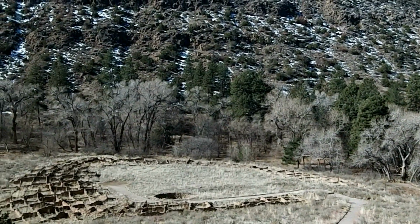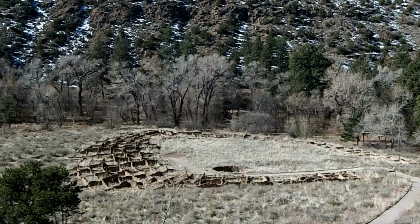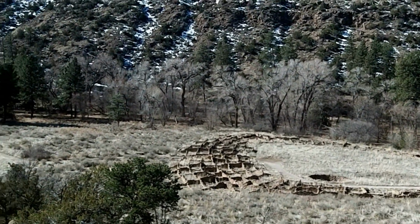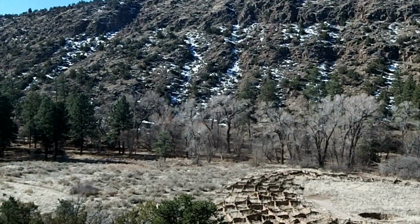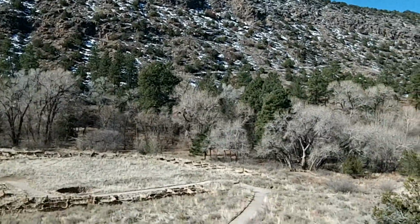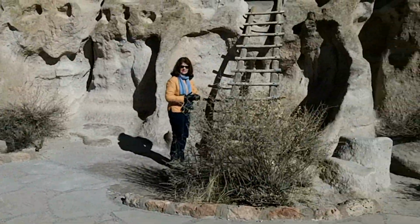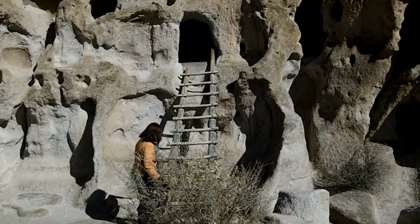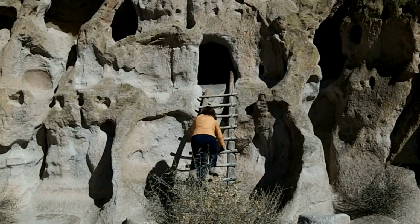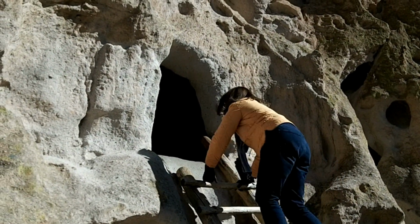So we're making our way up and can get a good view of the housing area down there. And there's the other side of the valley again. Really nice area. If I come over this way, there's a ladder leading to one of the caves. So we're going to go up in there, check that out. Okay, go on up. Tell me what's up there.